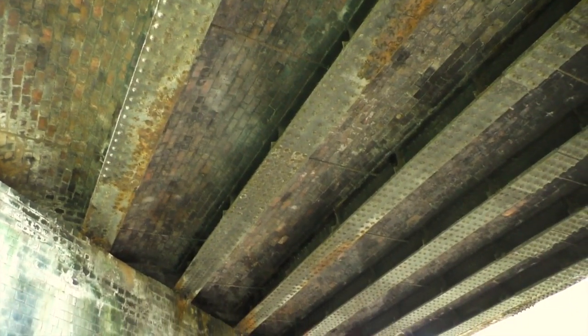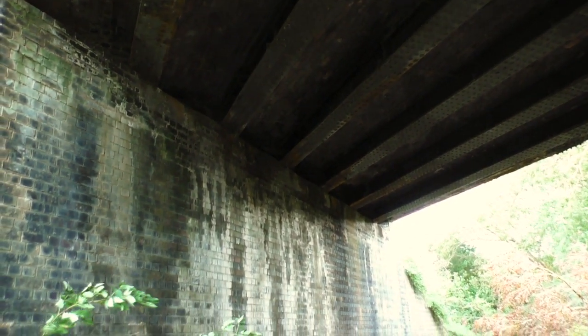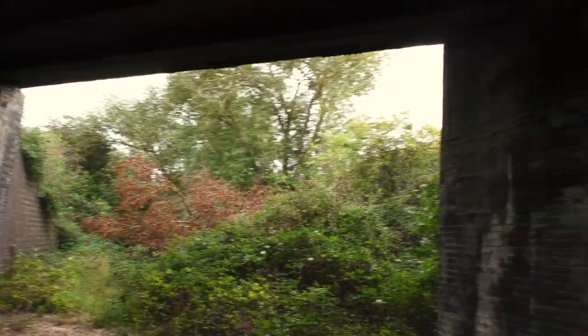Slightly arched brickwork, to expect from this particular railway. The abutments on both sides look really good. No cracks and fallen brickwork, nothing. So there we have it. I was going to give up back there, but I'm glad I didn't.